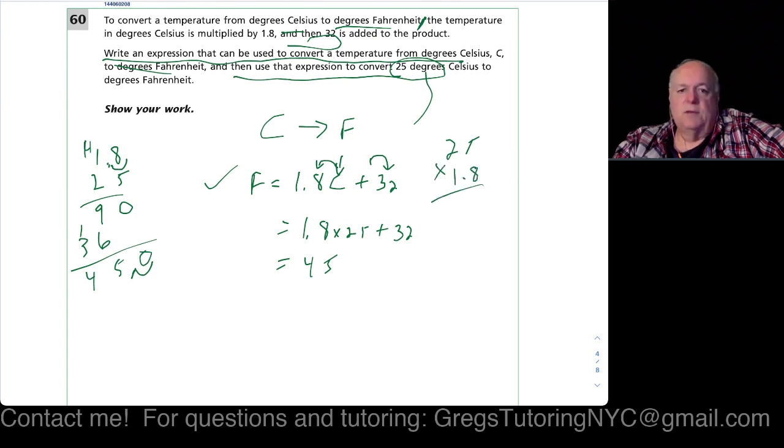5 times 8 is 40, 0, carry the 4. 2 times 8 is 16, plus 4 is 20. And 5 times 1 is 5. 2 times 1 is 2. So we get 450. Again, we move over 1 decimal place here, and we get 45 degrees again. Okay? So that's one way to do it.